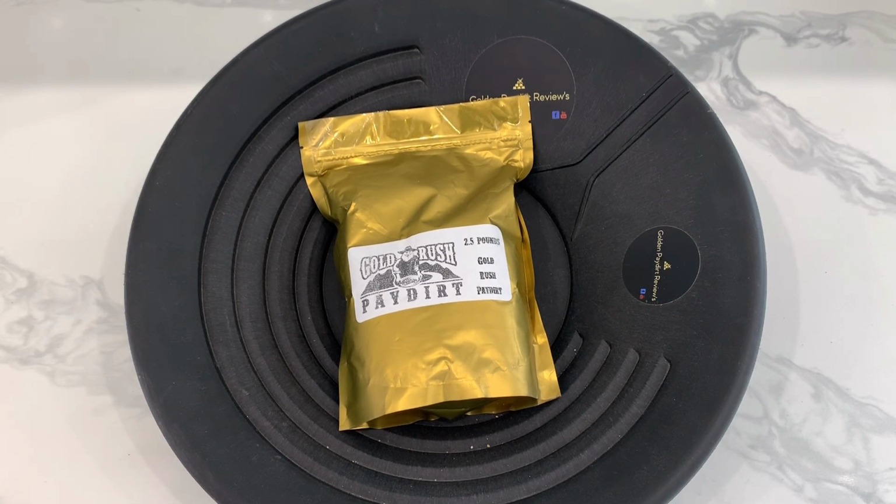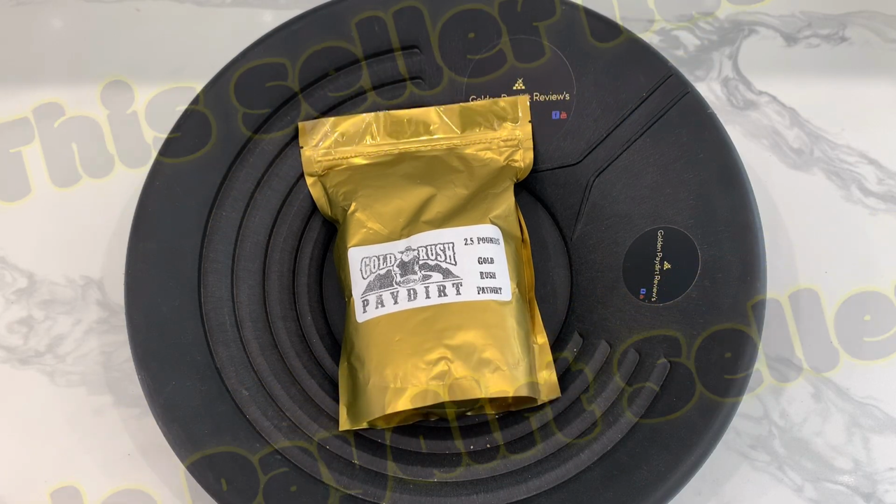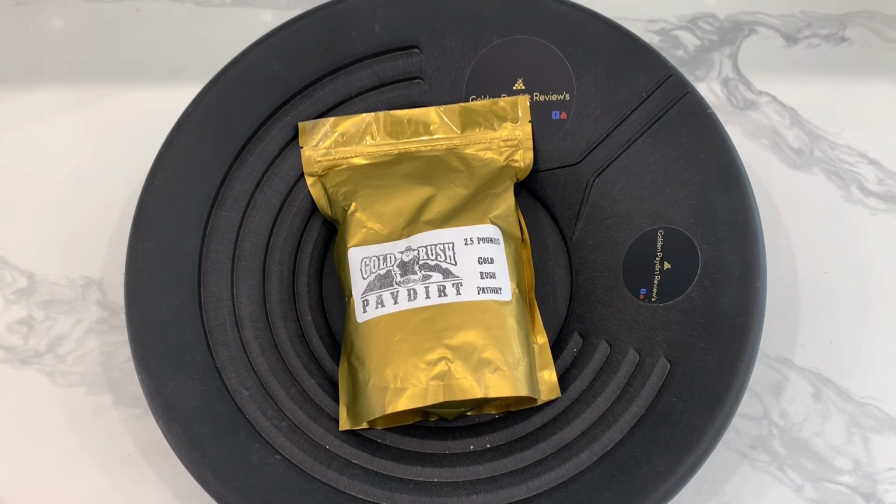So if you want to get this bag of Paydirt, you can get it from multiple places because he sells the same garbage throughout the industry. He sells it on Gold Rush Paydirt, YukonPaydirt.com, BourbonBobsPaydirt.com, RazorbackPaydirt.com, UranusPaydirt.com, GoldRushTradingPost.com, YellowstonePaydirt.com, BigNuggetPaydirt.com, GoldCountryPaydirt.com, McDanielsMiningPaydirt.com, and the list just goes and goes and goes.